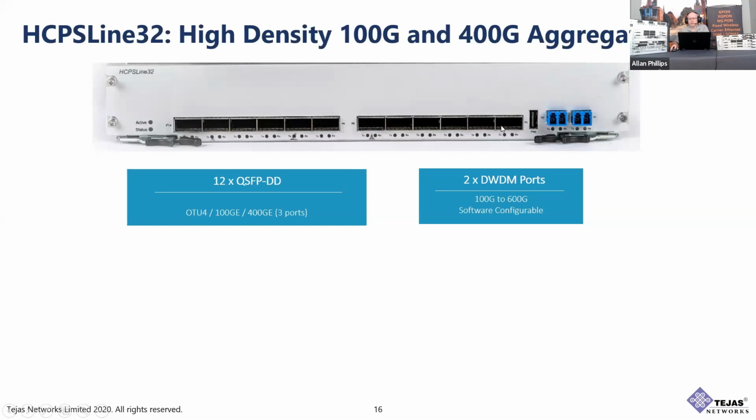I can use all 12 of them for 100 gig interfaces. So in one card, I get 1.2 terabits of traffic. And that can do a lot for your wholesale environment and for your core network. You can run your core network and your wholesale over this and have the 600 gig wavelengths coming out. Now these 600 gig wavelengths, like I said, they're fully DWDM capable.